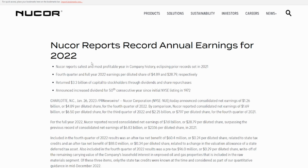On the 26th of January, Nucor reports record annual earnings for 2022. Already starting off with a massive, massive right foot. Nucor reports safest and most profitable year in company history. Wow, they should have added an exclamation point at the end of that. Eclipsing prior record set in 2021. Eclipsing, I love that word. Fourth quarter and full year 2022 earnings per diluted share, $4.99 and $28.70 respectively.